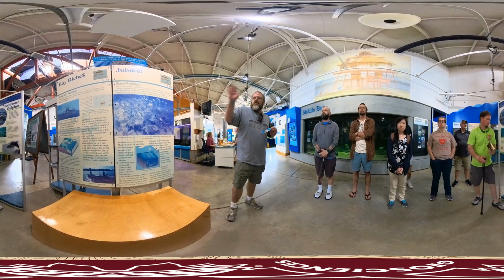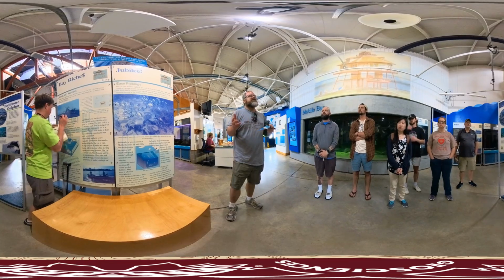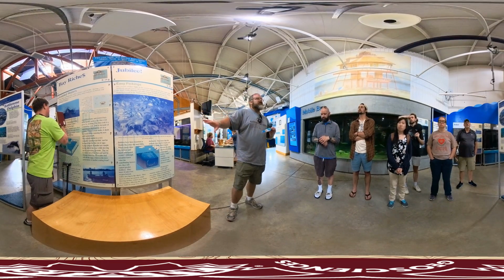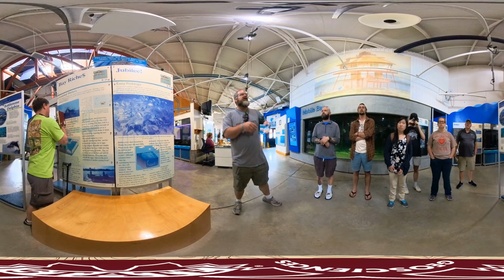So, little foreshadowing here, one of the options for a project that you're going to be working on is going to be related to this. So you may want to take time and read a little bit on this. But these are some of the unique features, both geologically speaking and the fallout from this.